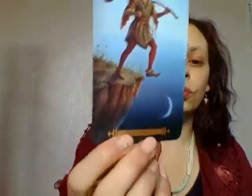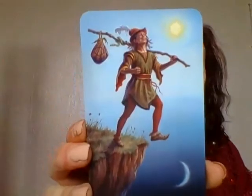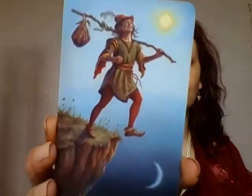But yeah, so here is the Fool. Sorry, I have cracked nails. I only got back yesterday, so I'm like, oh, self-care can wait. Let's do videos. So this is the Fool, which I like. I like the moon below and the sun above. I think that's great. I think that's beautiful. I can really feel myself wanting to do some stepping into the cards.